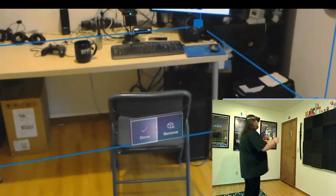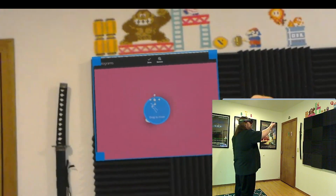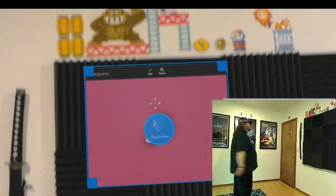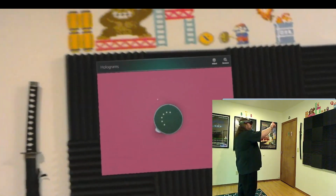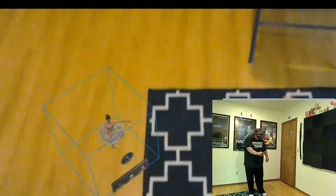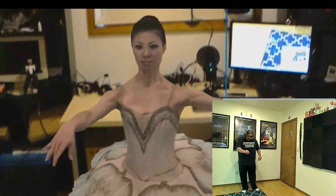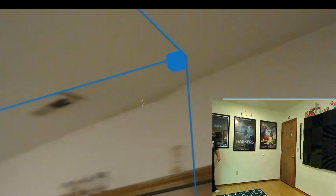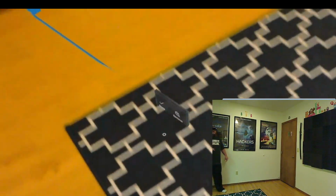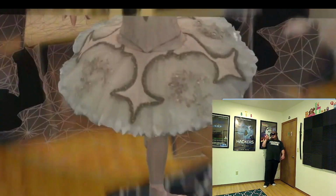So let's remove that. I want to go in and get one of the fun holograms here before we get into the good stuff. So let's get a ballerina, because I've always wanted to be a ballerina. Okay, where's her? Where did your box go? Ha! That's what she said. Okay, so now I've got this really creepy ballerina person that I can maybe make dance.